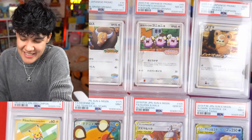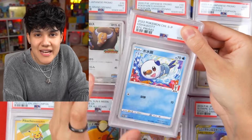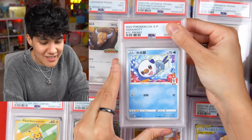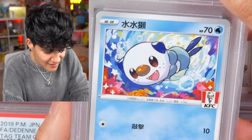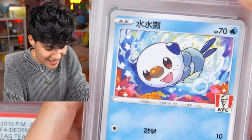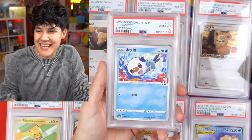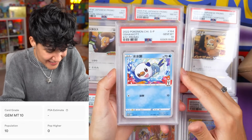Oh, wait, this one, I sent off 3 of these pups. This was an interesting stack because these were KFC promos in simplified Chinese. What a crossover. KFC. All right, so all 3 of these upcoming ones have this really cool KFC logo right here. So the Oshawott, Gem Mint 10. Dude, that's sick. Oshawott! What a legend. Dude, that's awesome.